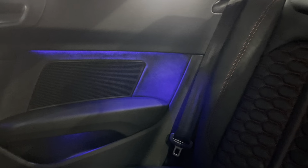You've also got climate control at the back here, which you can adjust, and again you've got ambient lighting as well. Central armrest there that pops down. This armrest slides as well.